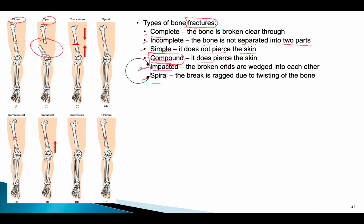Spiral, right? The twisting right over here. Okay. Comminuted, another form of fracture here. That's when you have little pieces. So think of it as shattered bone. Okay. So compacted here is now similar to this transverse over here, except the way that it's broken up right here. So when the two are wedged to each other right over here.